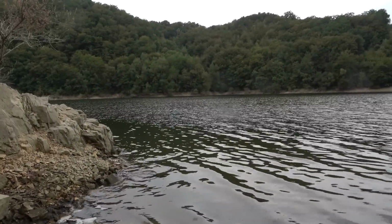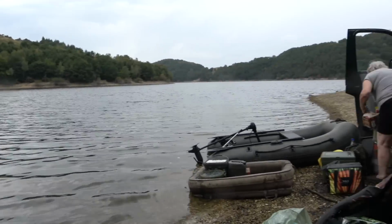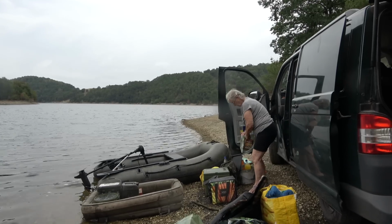So, this is where we've ended up. Yeah, it's a bit of a dull, drizzly old day at the moment, so I'm hoping we can get set up before it rains.